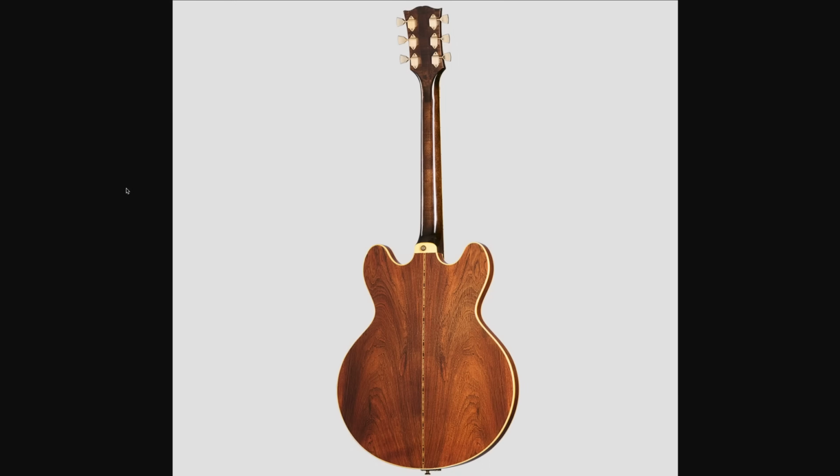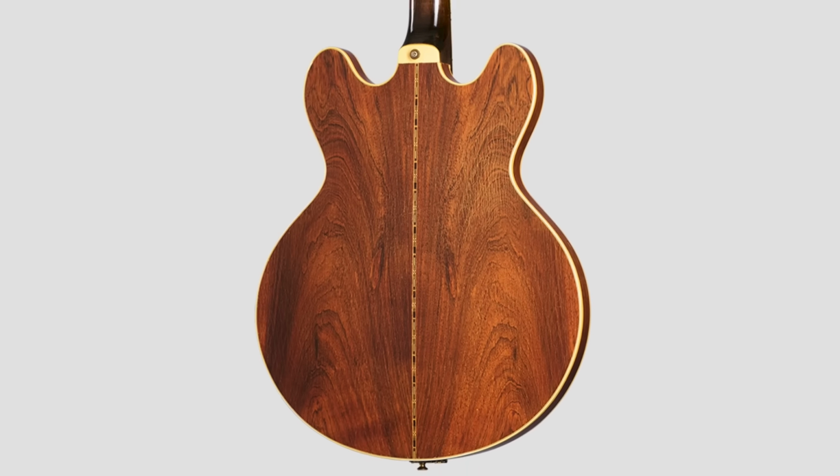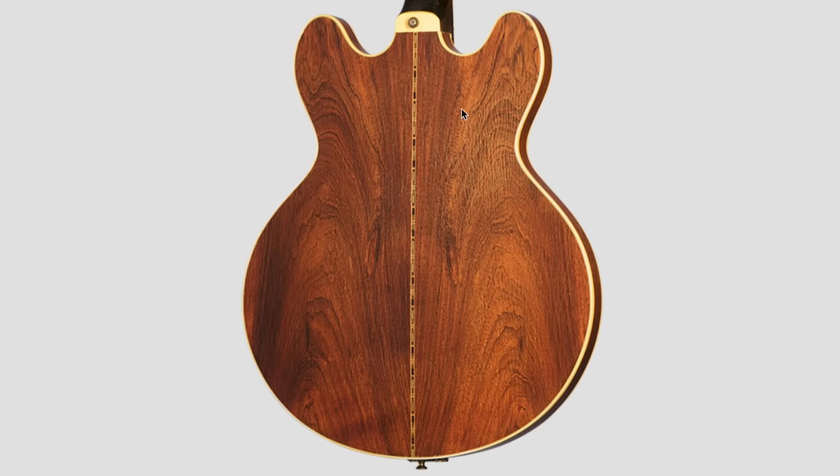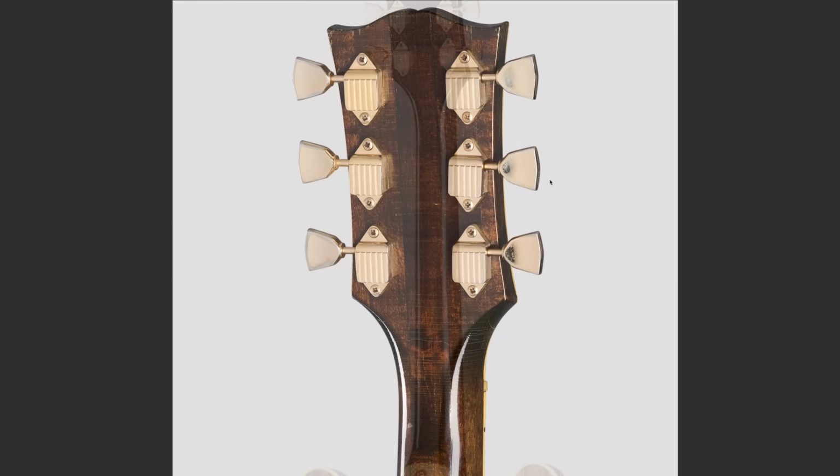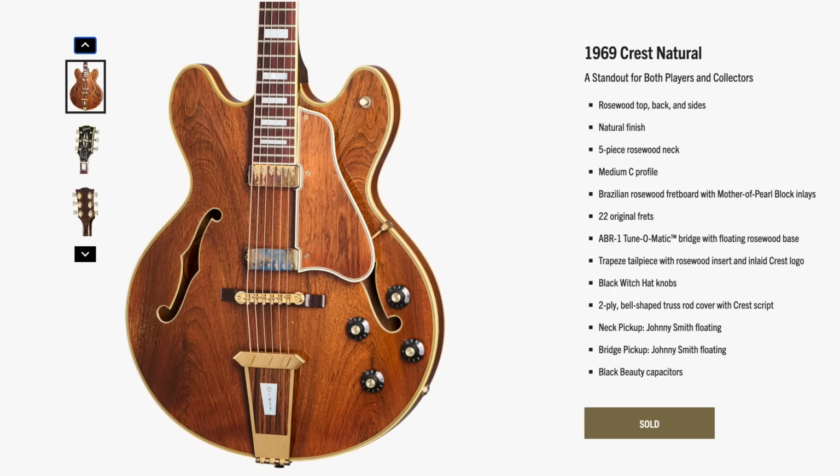But it's not just the top and fretboard that's Brazilian, it's also the back and the sides. You get a fancy thing running up here. And then you know what? I've never realized this before. These have maple necks. That's a 3-piecer. Now this one's got checking all over, but besides that, looks alright.